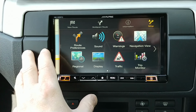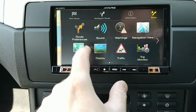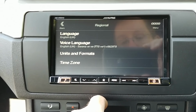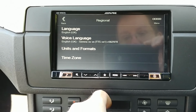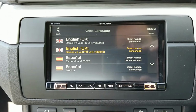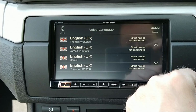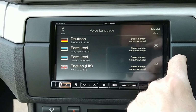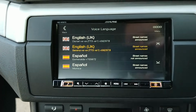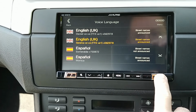Let's quickly go. Yep, so regional display. Menu animations doesn't really tell you much there. Regional, so this is your voice pack and your languages and time zones, etc. So you can pick different voices here. So that's that one. Street names announced, street names not announced, so it depends on what voice you've got. I've tended to have it so that it does do the street announcements. So yeah, tap that. Okay, so we go back.